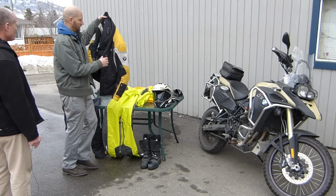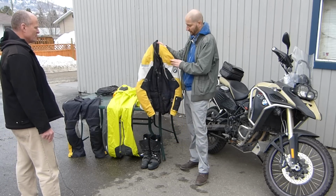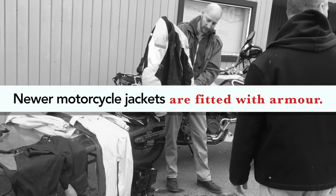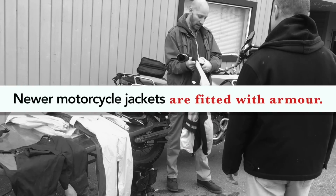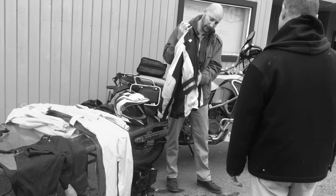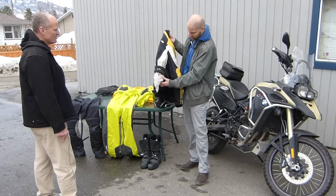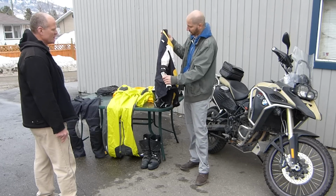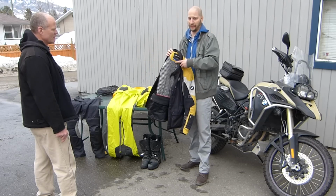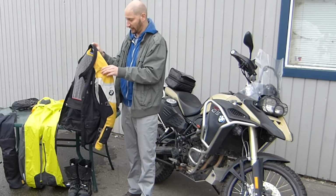This is an adventure jacket. This one actually is waterproof and windproof, so I ride in torrential downpours with this guy. It has really stiff elbow pads in it, stiff shoulder pads, and a back pad, and I believe it's got side pads as well, for your hips on your side. But this is a little extreme if you're just riding a cruiser, or you're just a pleasure rider.